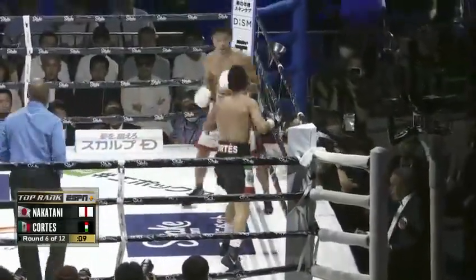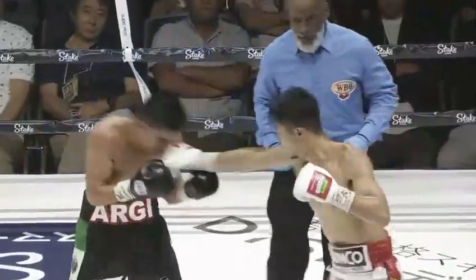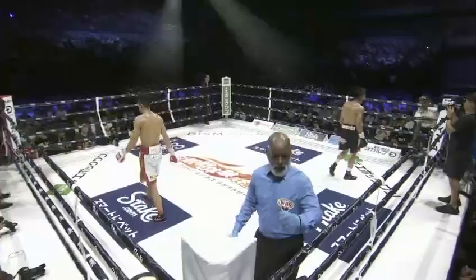Well, he did have some success with arguably his toughest shot landed of the fight for Cortes, but it was those 2 knockdowns in round 5 that took him a little bit to recover. And round 6 is in the books.